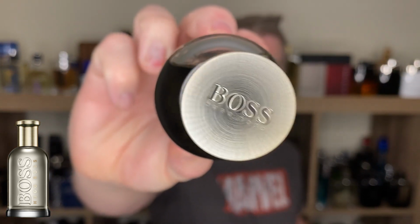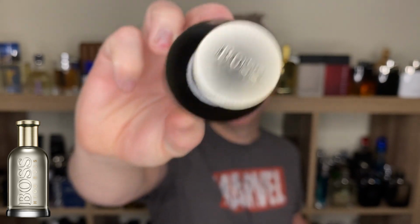So a couple things to notice about the presentation that's a little bit different than the standard Boss Bottled Absolute. Of course, this is solid, this is clear, which I really like. I like the little bit more ritzier gold though. But you'll notice the top of the cap on Boss Bottled Absolute is plain. The top cap of this one is actually engraved Boss, and underneath the Boss is Hugo Boss. So it's a kind of a nice little touch or nuance there, because that's kind of the theme I think they're going with. It's going to be something a little bit more upscale, a little bit richer, deeper.